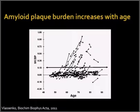We've also learned not only do people get these plaques, but once they start to accumulate amyloid, they accumulate it relatively rapidly over time, at least in an early phase of the disease. So this is a study of about 200 individuals who underwent a PIB PET scan. They were all actually cognitively normal at their first imaging test. And what you can see is there's a large group of people who stay here in the negative range. Nothing's changing. But there's also a large group of people who are accumulating amyloid, and there appears to be a phase where they're accumulating it relatively steeply. And then a suggestion that in the very oldest stages or later ages, there might not be as much accumulation.